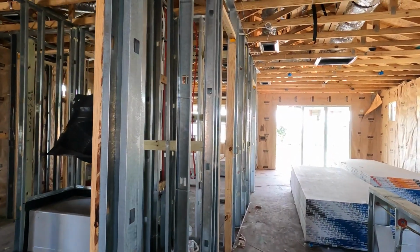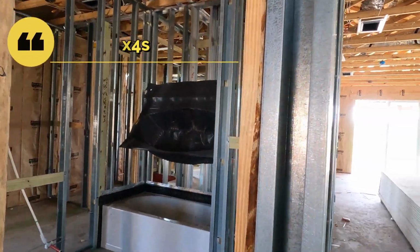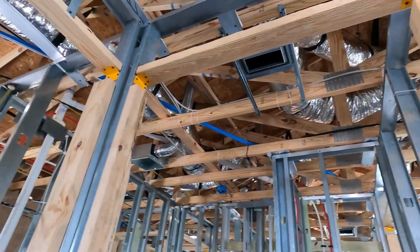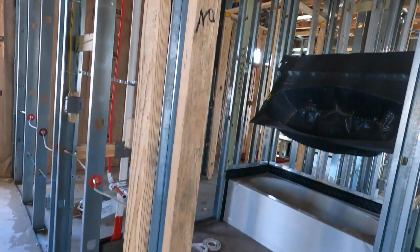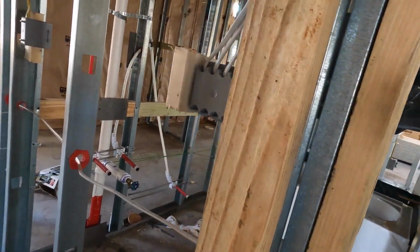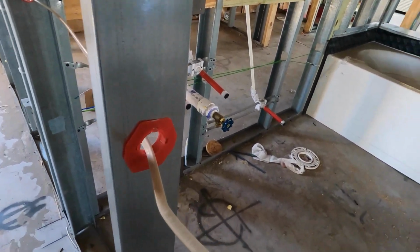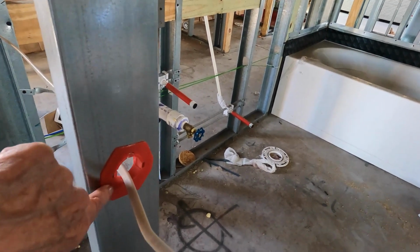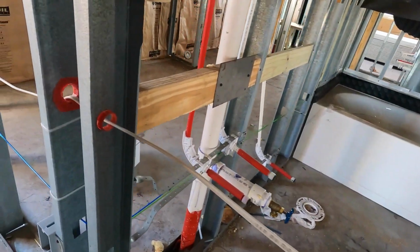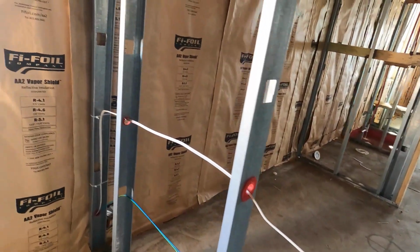This particular builder uses a lot of the metal 2x4s, except for when you have a door opening where a door is going to be hung. There is lumber that's added to that opening. These holes that are put through the metal studs here are protected with a plastic ring so that the wiring that's going through here does not get damaged by the cut aluminum.